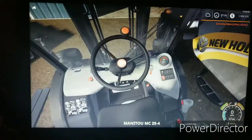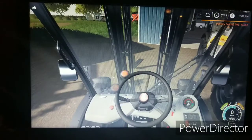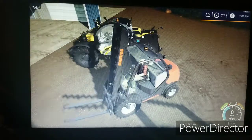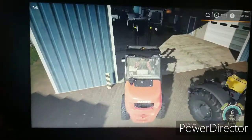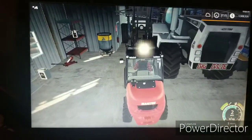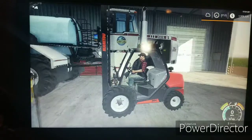For this job, we are gonna use, obviously, the forklift, because the forklift can get into a lot smaller spaces, sorry, than the other. So we're gonna open that up just like that. So first, we're gonna do the left side. Okay. Let's bring that up to that.